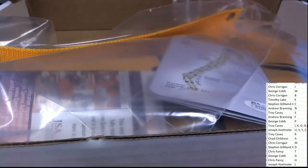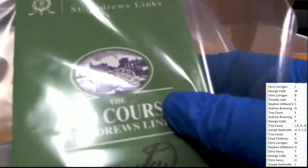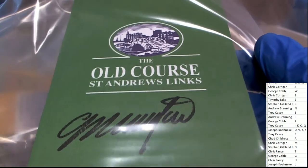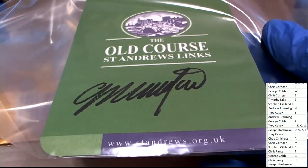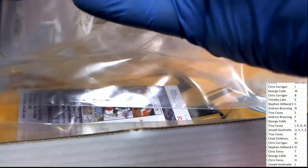I see a bunch of JSA certifications everywhere. I see that we have this scorecard right here in the separate bag, and it shows the links. It shows this is an autograph St. Andrews links. Oh my. I have no idea who that is. But there's an identifier right here, and we're going to see the first hit is going to be a Colin Montgomery for letter M owner.